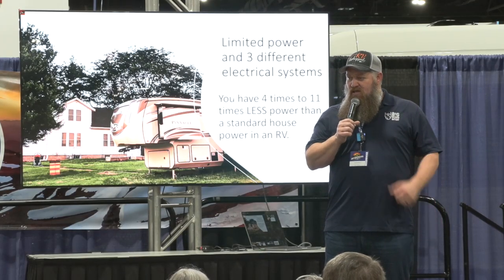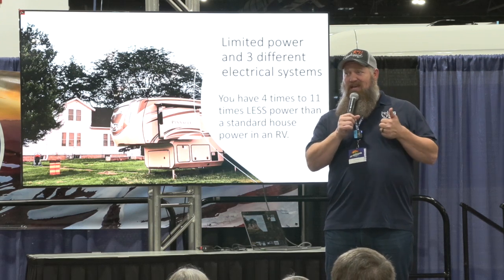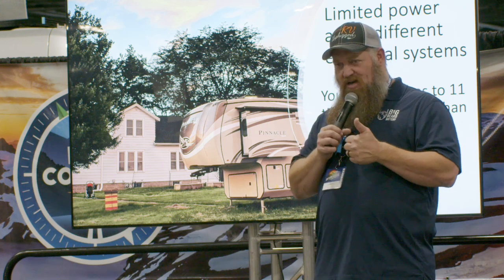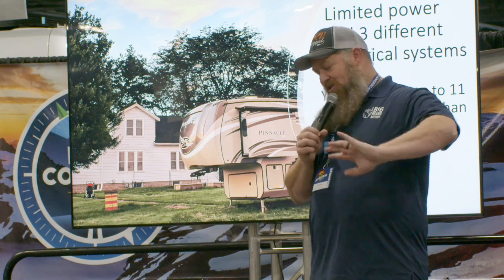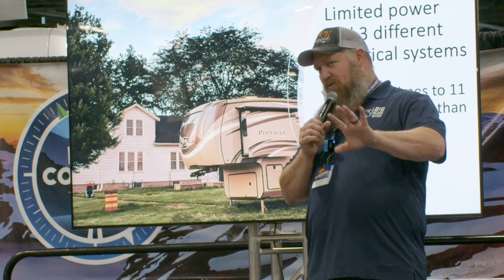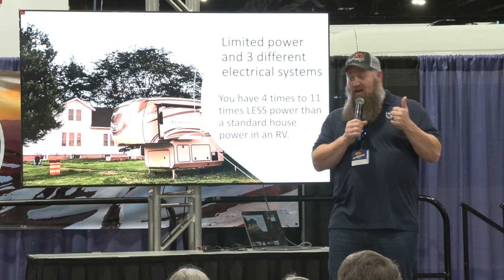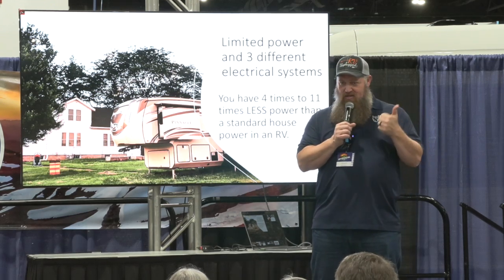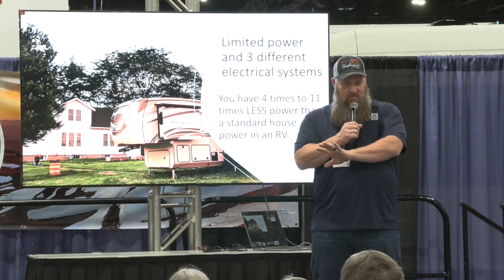Now, the reason why I always want to point that out first is you will find out in the RV, you'll trip breakers far more than you would in your house. And that's simply because we have less of a delivery system. So our takeaway with this is that you have anywhere between 4 and 11 times a lot less power. Understanding that, if you understood how much power you're actually consuming, then you know when you could turn things on.